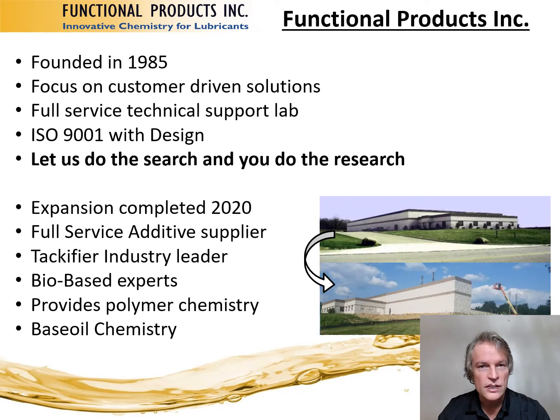So just to get started, let me talk a little bit about Functional Products. We were founded in 1985. We are a full service additive supplier. We've had a bit of focus in the past in regards to tackifiers and bio-based, but that makes us experts in polymer chemistry. And so we really focus our efforts on helping our customers with custom solutions, and we do a lot of searching and finding appropriate chemistry that you can do your research with.